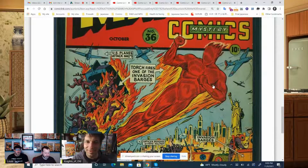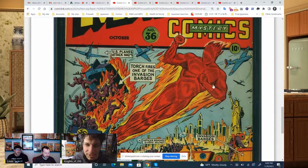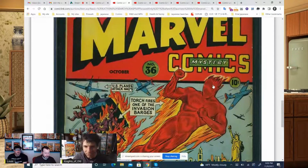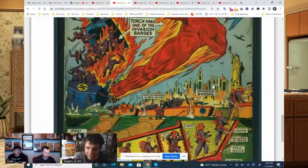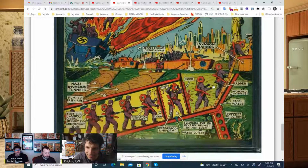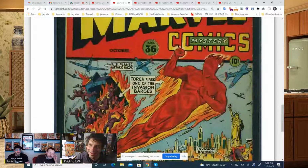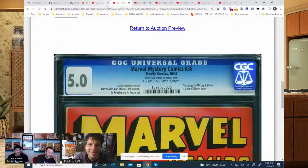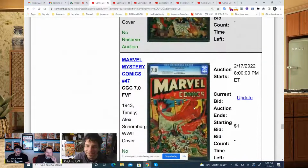Where's Toro? Thankfully, he's not on this, which makes it more desirable. He should be around by now, right? Oh yeah, I'm sure he's on the inside. It's funny how they put their helmets on just for two seconds, the two inches they got to go through the water. Oh man. But the detail of Schomburg's work on that is pretty impressive.